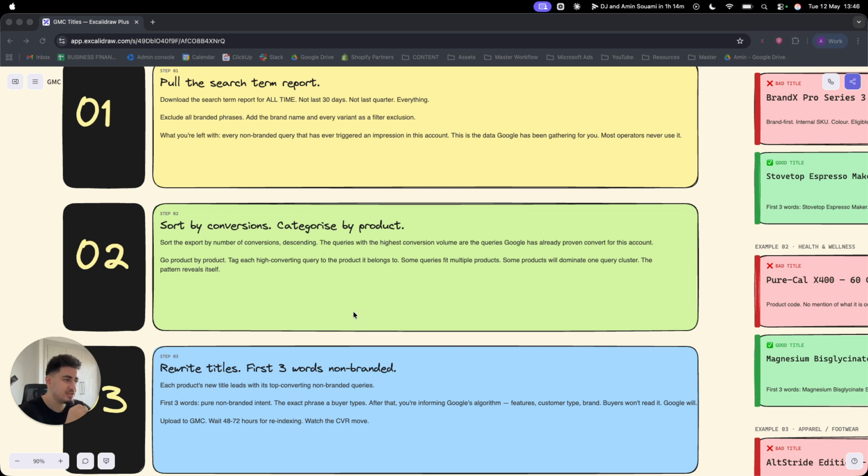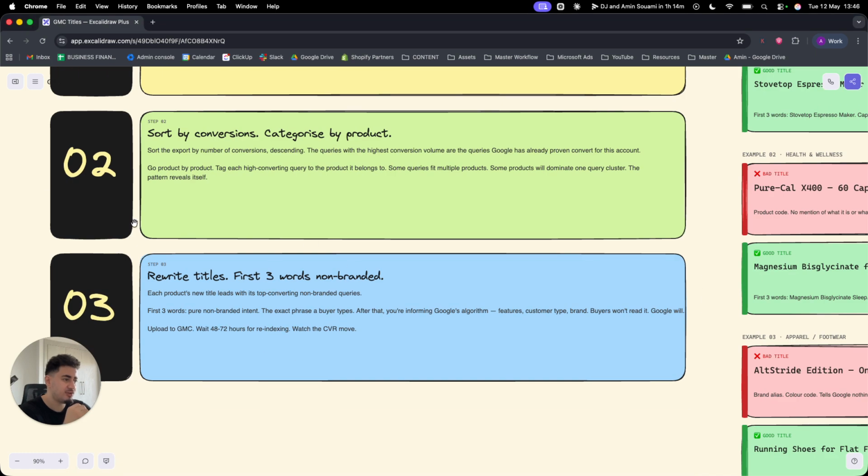And then what you want to do is simply rewrite the titles, right? First 3 words are non-branded, based on this research you've done, based on this data mining that you've done. Very important that you do that, right? And first 3 words, make sure they're pure, non-branded, and also related to the product, of course. And upload it to GMC.